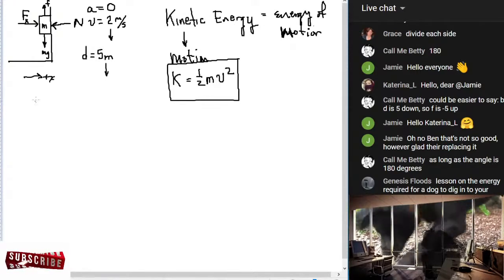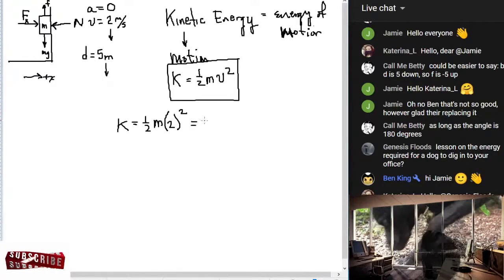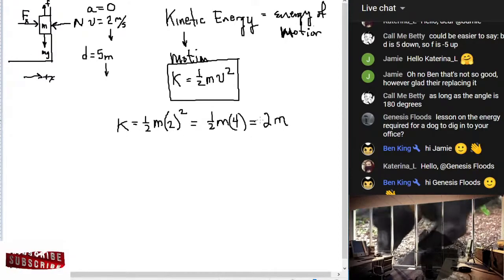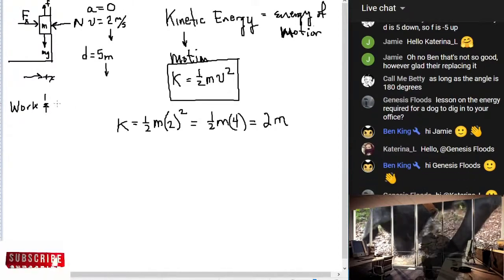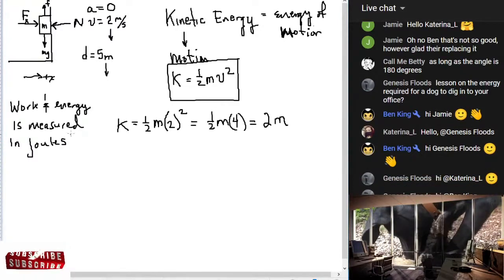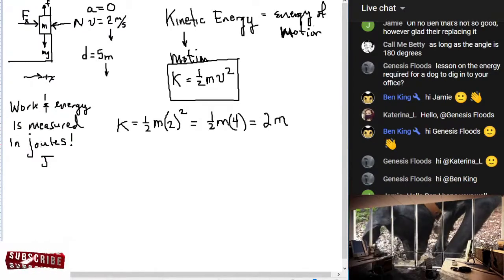So how much energy does this moving mass have? It's 1/2 of its mass m times its velocity squared. So 1/2 of m times 4, which is 2m. And we measure, sorry, I should have mentioned this before, work and energy in joules. Capital J, that's how we write joules. I think there was a scientist whose last name was Joule, that's where we get it from.